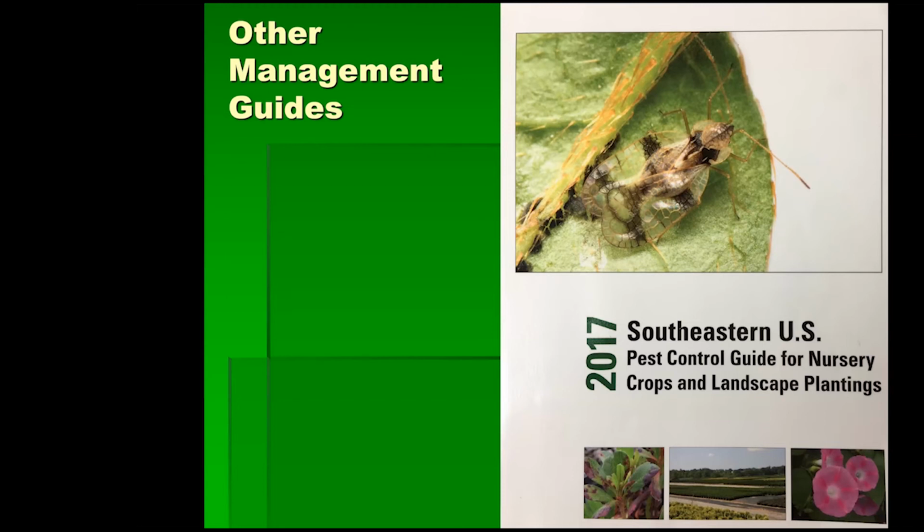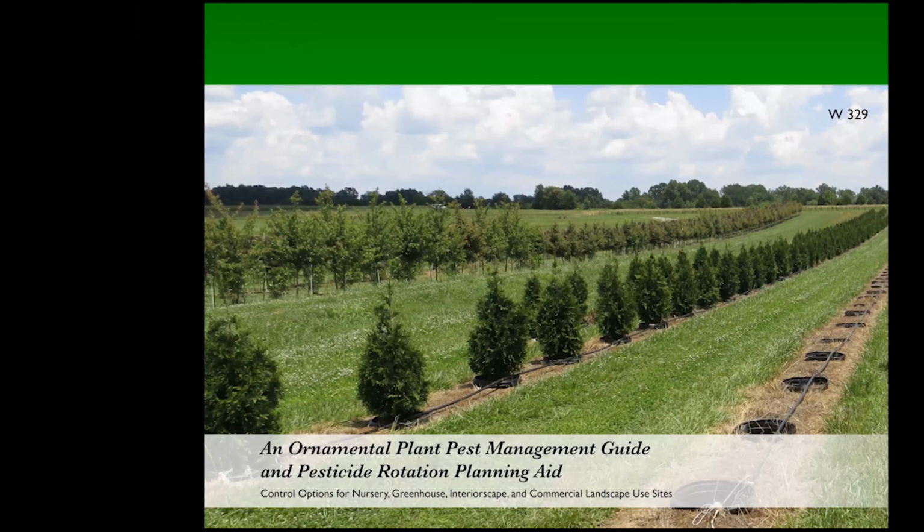So you should have this, and it talks a lot about the insecticides and the modes of action. So you will rotate and not just use the same mode of action year after year. In that similar vein, before we put out that publication, Bill Klingeman, J.C. Chong, and I put together this Ornamental Plant Pest Management Guide and Pesticide Rotation Planning Aid, because we wanted nurserymen and landscape managers to rotate and not use the same mode of action, insecticides and miticides, because there's a lot of choices out there and we need to rotate so we don't get resistance to pesticides.